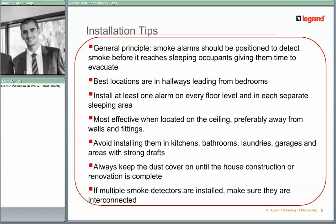Also, avoid positioning it too close, and I've seen this in many residential projects, to bathrooms or laundries where there's a lot of steam, and that steam mixed with obviously the dust and all that can also false trigger the smoke alarm and disturb you quite often. And also avoid placing it in areas where there's a strong draft, where there's a lot of air coming in and out. Also avoid positioning it close to exhaust fans, for example, because that would also create some false alarms.